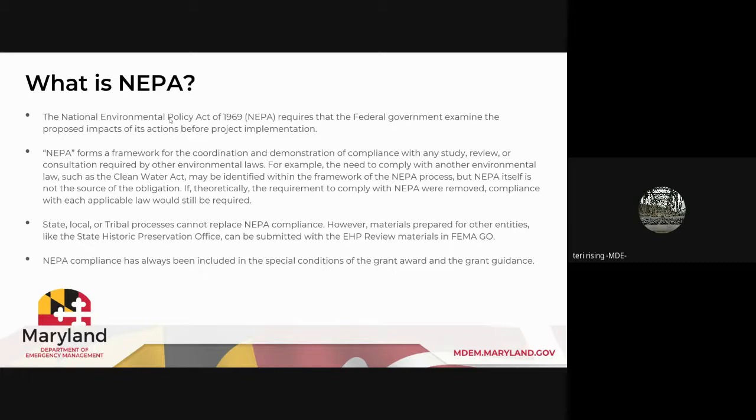State, local, or tribal processes cannot replace NEPA compliance. However, the materials prepared for other entities like the State Historic Preservation Office, the Maryland Historical Trust in Maryland, can be submitted with the EHP review materials in FEMA Go. Fortunately, we're all looking at the same kind of information and there is a consistency in terms of how it's reviewed. So it allows you to use that documentation more than once if you have to.